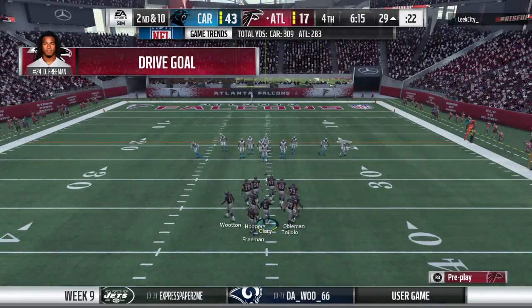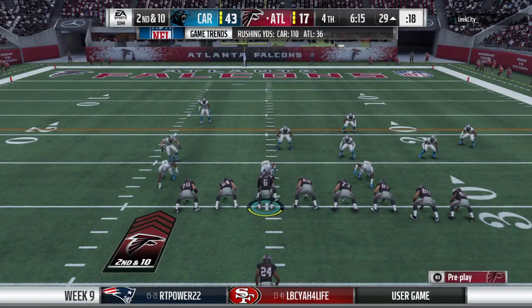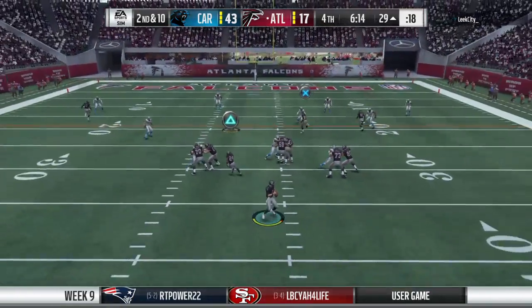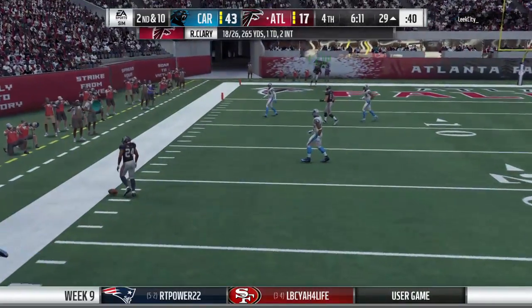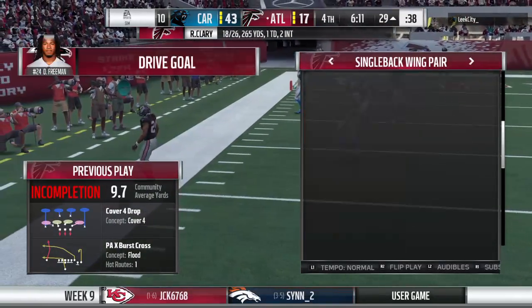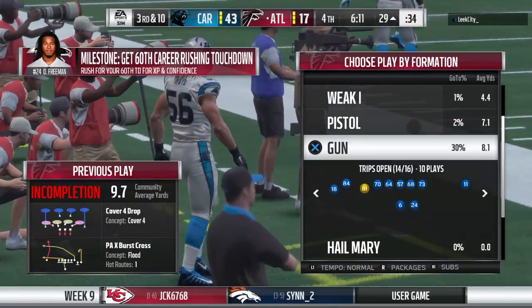Offense looking to avoid a 3rd and long. It's 2nd and 10. They'll set up to throw. And he drops it, incomplete. And their struggles continue here. He was waving his arms, wanted the football, but he dropped it.